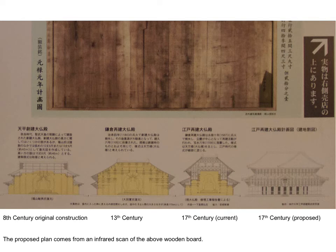On the left, we have the 8th century, the original construction, the 13th century next to that, 17th century, which is the current structure, and then the 17th century proposed but unable to be executed, again, just due to the material constraints.